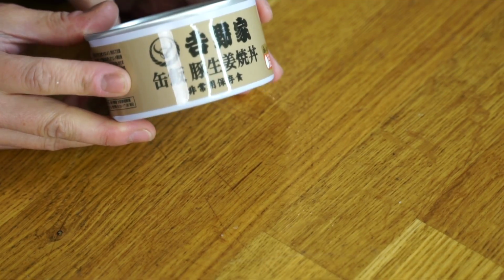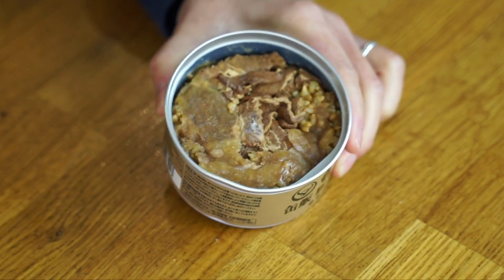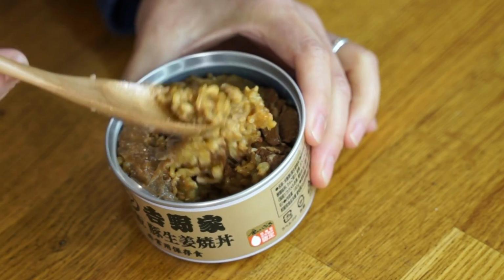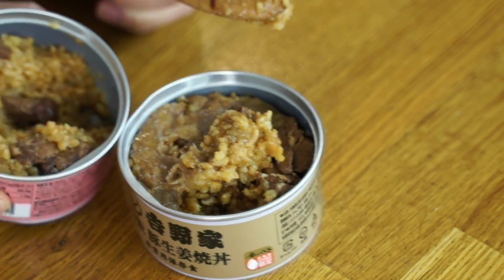Next, we have another pork version, and this is pork with shoga, which is ginger. Open that one up. Ooh. So this one looks a little bit more like the beef, slightly darker in color. And the rice, ooh, I can smell the ginger. Oh yeah, very clear smell of ginger. It smells great. So here's the rice down below, and the rice looks to be a little bit more similar in color to the chicken rice. All right, so this is pork and ginger.